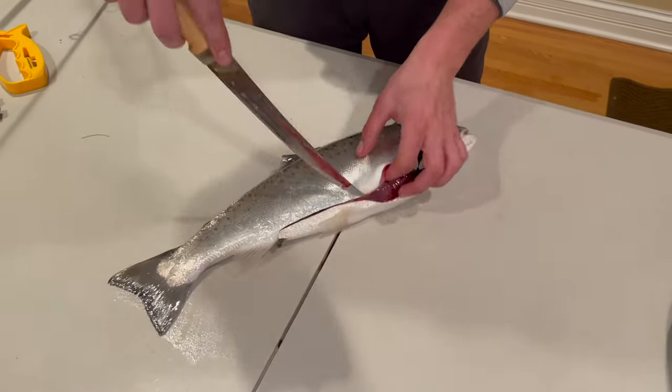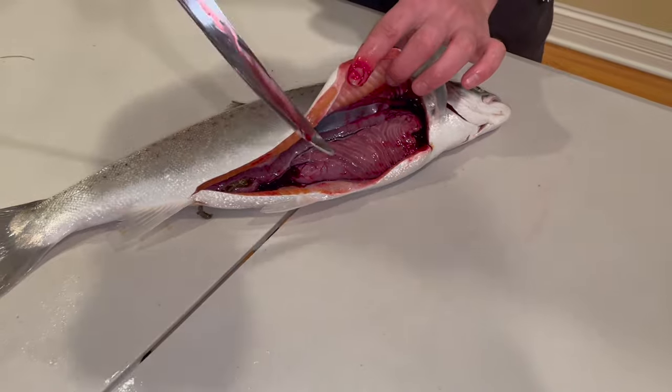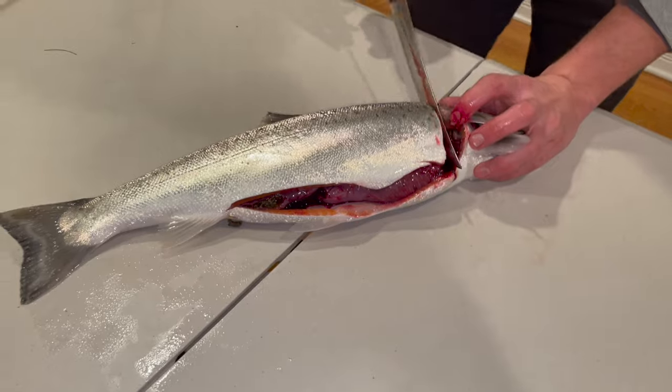I'm trying to get right on the other side of the fin. A lot of this meat here, you will miss some, but it's a lot of fatty meat. It's not your really good lean meat, so you're really not missing out on much.